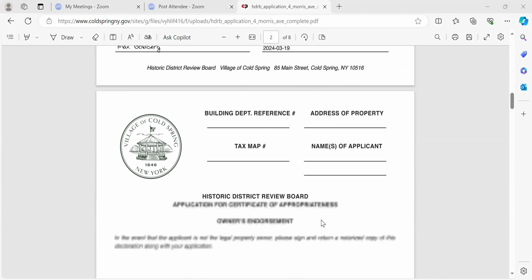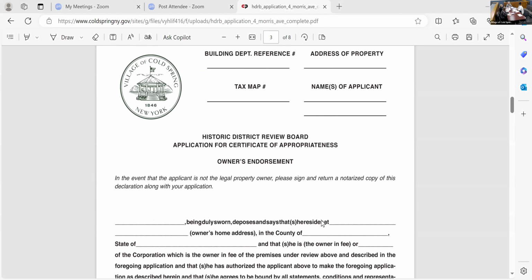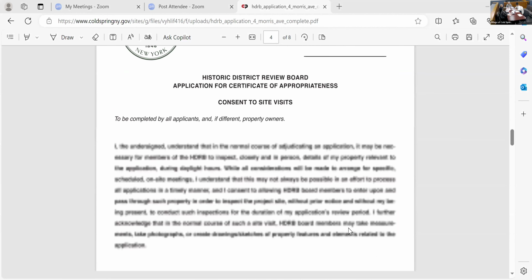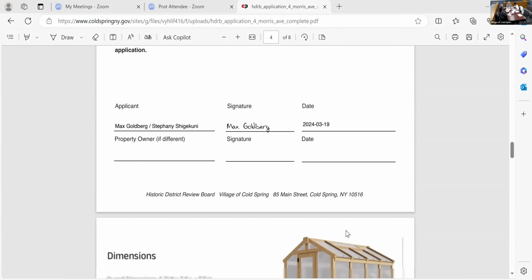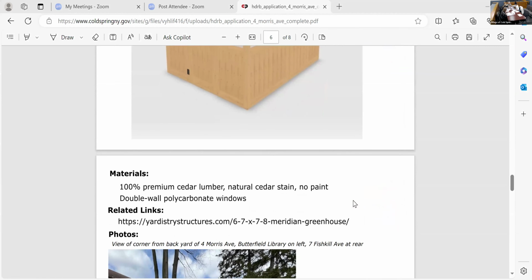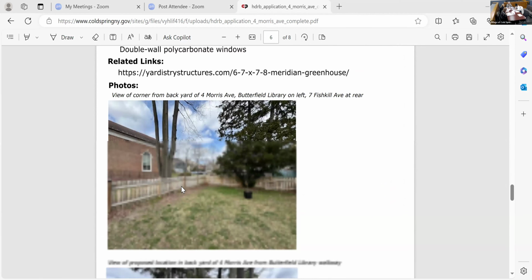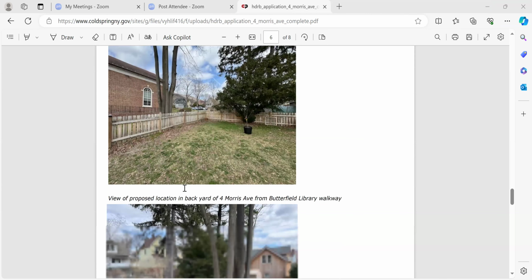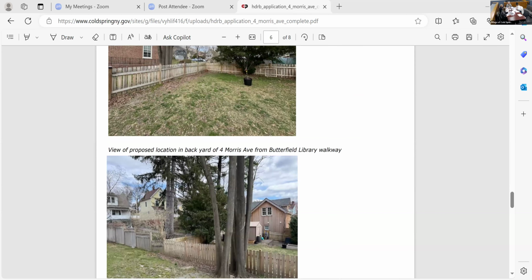I'm not sure what the second photograph is. I don't have that in front of me. An art studio on Main Street, their backyard. That's from the walkway going up. The Butterfield Library is over here, and this photo is almost taken from the side door of the library. They built the second floor on the barn. That was before my time.